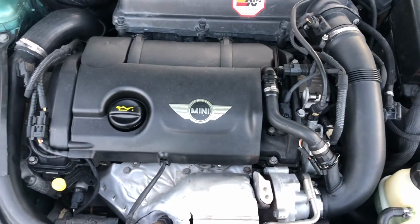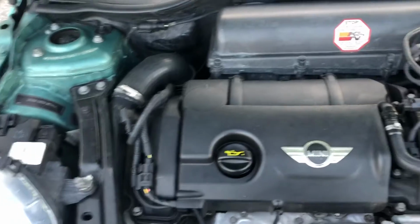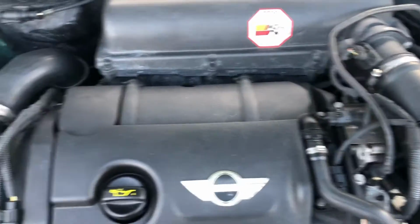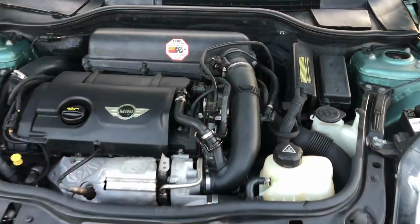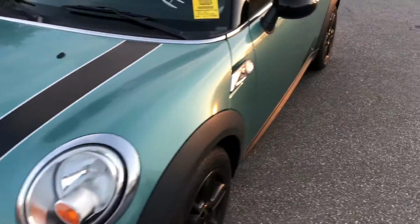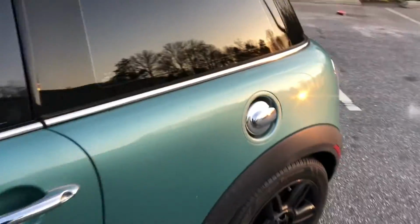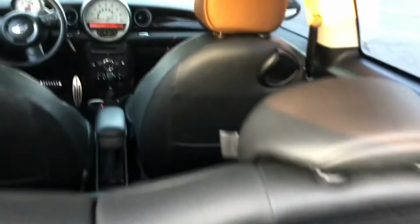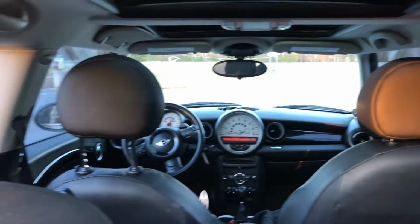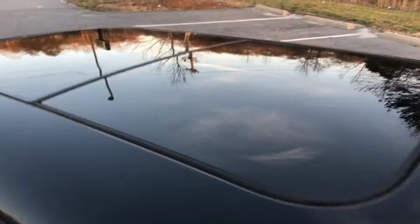Here's the engine in all its glory. Very compact. Trunk space. Nice little hatch. It does have a nice little interior trunk space there. I do like the roof. I really like the roof. It's got the sunroof there.